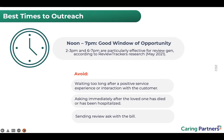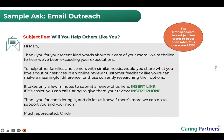Conversely, you don't want to go dig through your client records from 10 years ago and ask those folks to give you a review. Focus on any of your customers in the last 3 years, but don't go much further back than that. I also recommend you not include the ask in the bill, particularly not during these times of economic strain in our country. You could, though, showcase your Caring Stars Award badge in the bill. So highlight your Service Excellence Awards to gently remind the consumer of your stellar services and potentially ease any of that sticker shock.